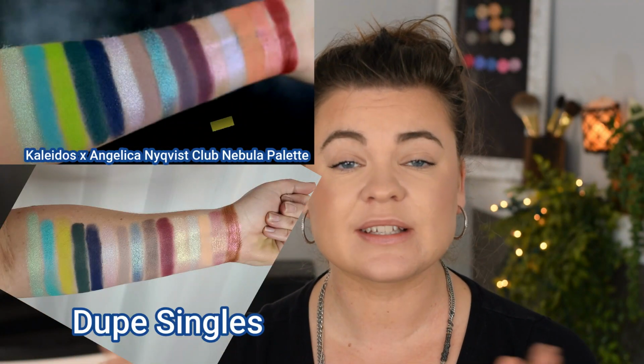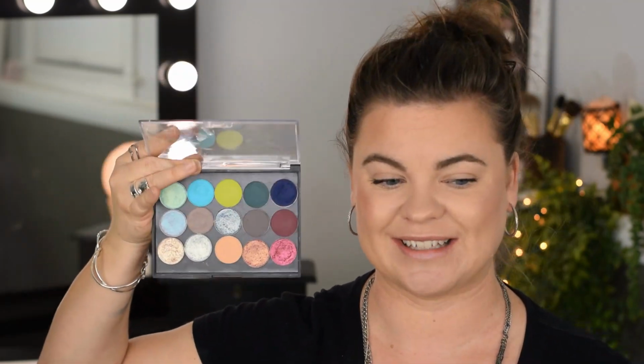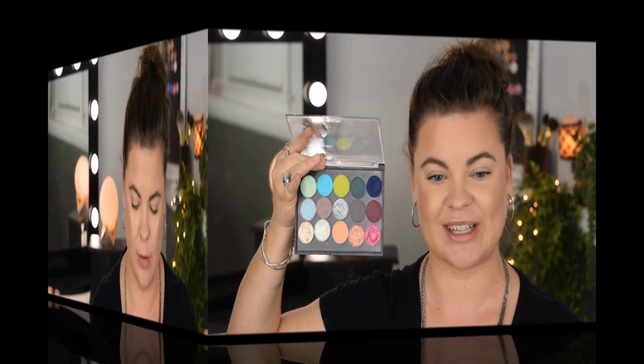Okay, so let's get into just a little look. I thought what we would do is stay within this grungy middle row, and then maybe add a couple of shadows down here, do a halo smoky eye, and pop a couple of these shadows in the middle for a nice zazzy sparkle. So let's get into it.